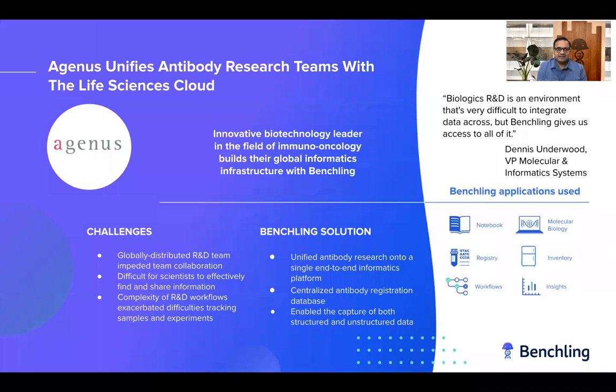I can share an example of one of Benchling's customers. Agenus is a publicly listed clinical stage immuno-oncology company based out of the Boston area. Prior to using Benchling, they operated from a variety of point solutions. This made it difficult for scientists to find information and collaborate, especially across multiple R&D sites in the US and EU.